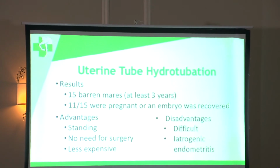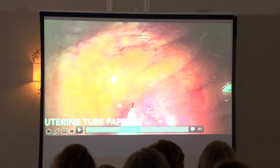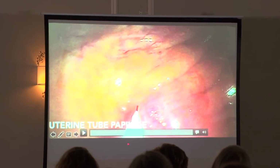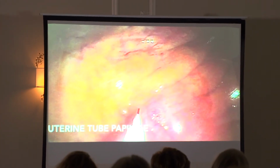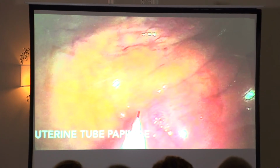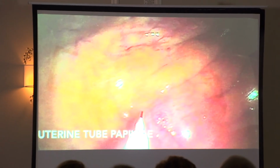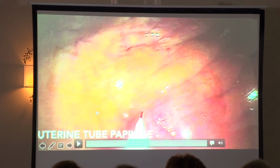Oops, sorry. I just wanted to pause this for a second just so we can orient ourselves. This is that uterine tube here. Sorry, it's a little bit difficult to see, but that's the papilla, so the opening into the uterus from the oviduct. And here is a wire catheter that's actually going to be placed into the papilla first, and then the catheter will be fed over that, and we can take a look at that in this video.